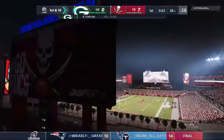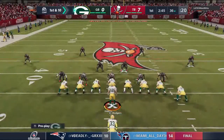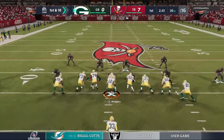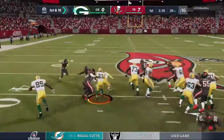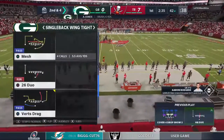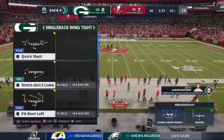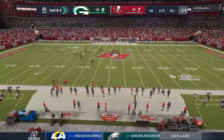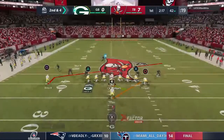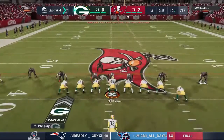Solid way to start the drive. 13 yards, picking up the first. So from the 36 now, 1st and 10. Jones with a nice gain there on 1st down as he takes us forward and call it a pickup of 6. A quick burst there, and he nicely bit off a pretty decent gain. The last run got 6. Now 2nd and 4.